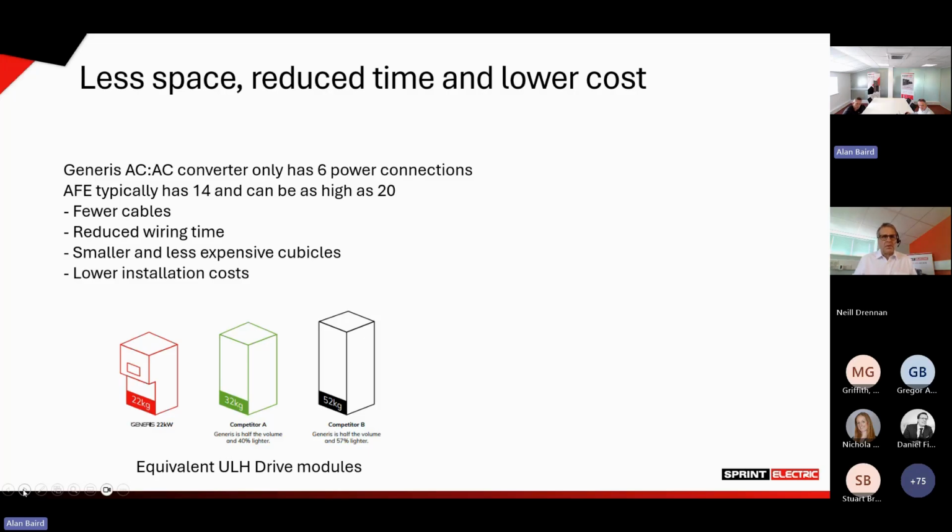At the bottom, we've got a comparison with ultra low harmonic drive modules. The Generis on the left-hand side in red weighs 22 kilos. The nearest competitor in the green is about 32, so significantly heavier and larger. And then another competitive product, an active front end, is at 52 kilos, so much bigger again.